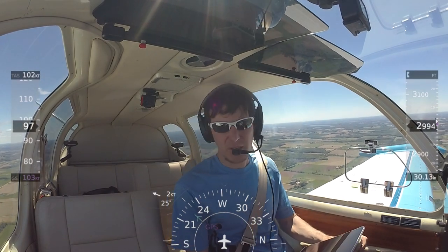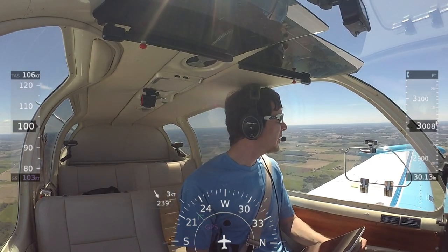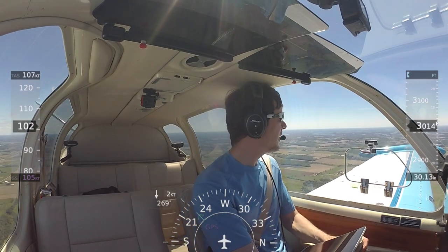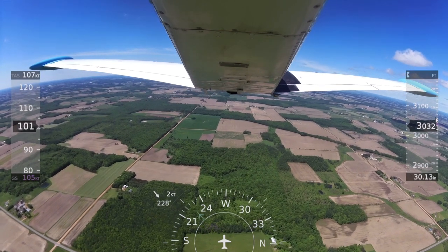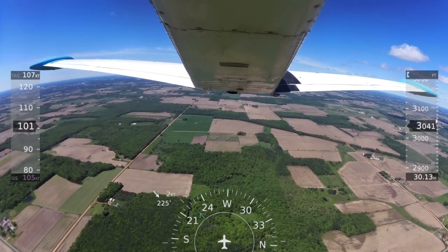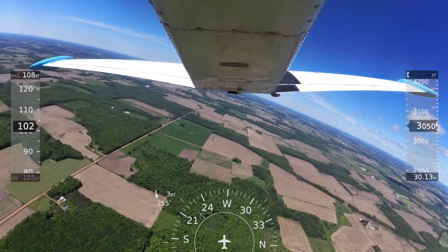Well, we got our clearing turns done, we got our fuel on the correct tank, trimmed out. We are at maneuvering speed. We got plenty of farm fields below us, so we are set up. We'll start with a turn to the left, do some lazy eights. Roll in, bring that pitch up.